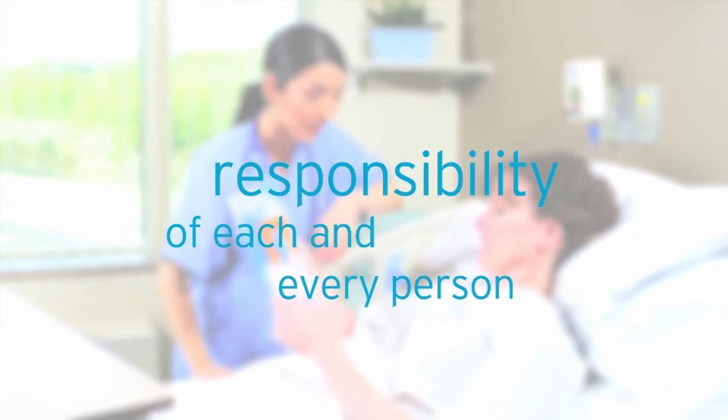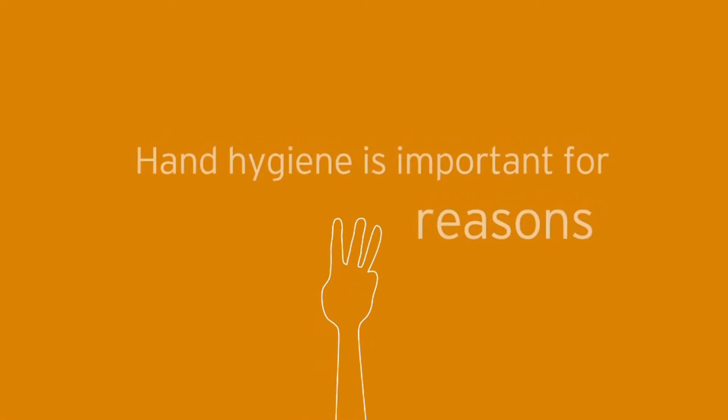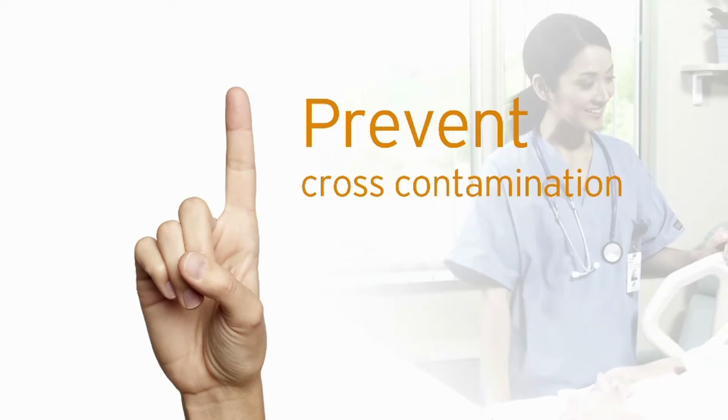Proper hand hygiene is the responsibility of each and every person in a healthcare setting, and it helps protect our patients and our staff from the risks of HAIs. Hand hygiene is important for 3 reasons. First, it helps prevent cross-contamination between the patient zone and areas such as corridors and public spaces.